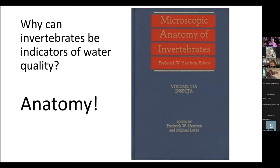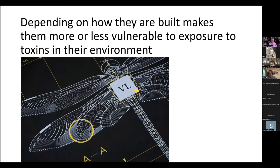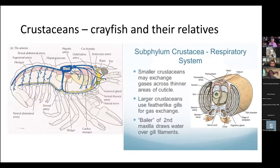So invertebrates are without a backbone, but you have to think about how they're built. And that makes them much more vulnerable to toxins, to things in the environment, to how much oxygen there is. It all depends on how they're built. Some are built so that they can really take it, others can't. And that's why they are good indicators. It's because of their anatomy, how they're put together. So we're going to talk about one. Let's talk about a really common group that we know about, crustaceans, crayfish and their relatives.